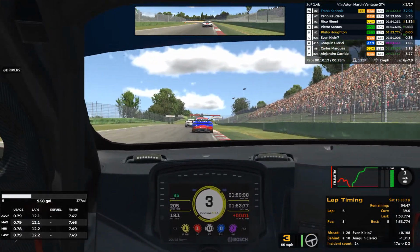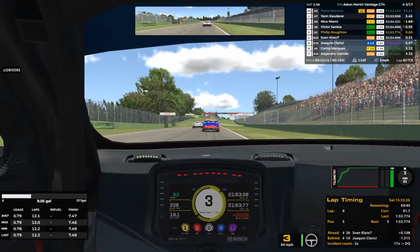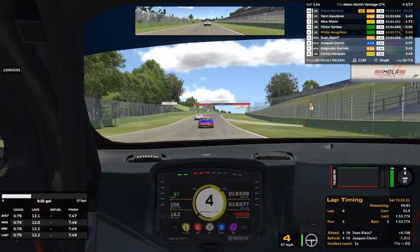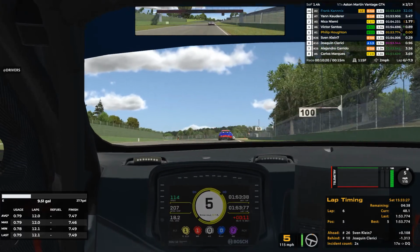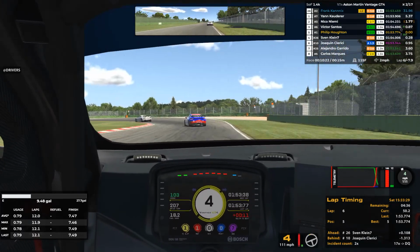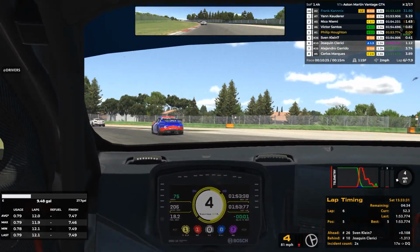Made a big mistake there. I think where I overtook into turn one there, without a big mistake, that's pretty much the only place you're going to get to go for a serious clean move.